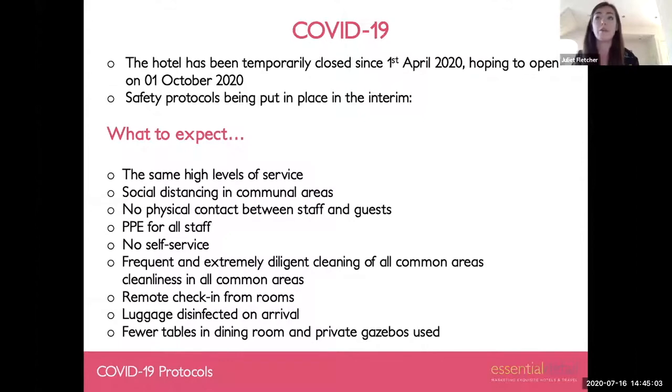There will be a team moving around the hotel, cleaning frequently touched surfaces and ensuring an extremely high level of cleanliness in all common areas. Check-in takes place remotely from their room. All luggage will be fully disinfected on arrival, and there will be fewer tables in the dining room as well. And all the beach gazebos that are used for private dining will be used more because they're all spread out on the beach.